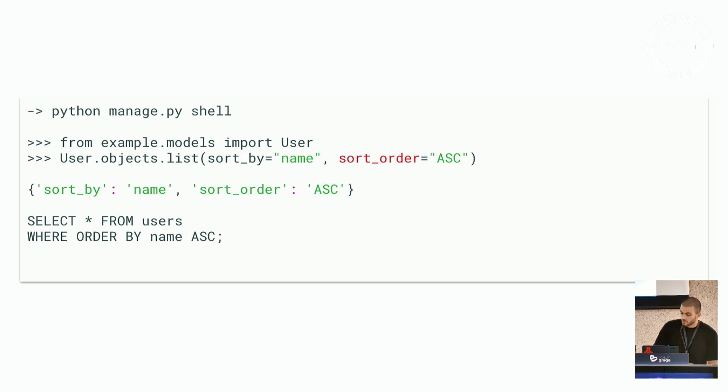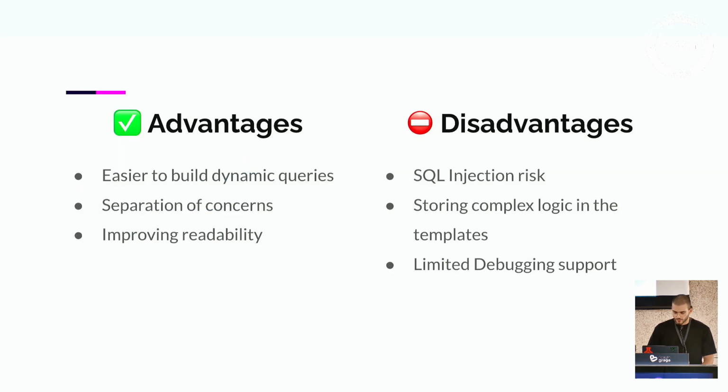So you have an example of me using that manager. I imported the user, used the manager through the objects field, and called the list method. I just passed some parameters as before, the sort by and the sort order, so something simple. And down here, I didn't execute the query. I just wanted to make sure that the template was rendering correctly. So you can see I just printed the output and the query looks fine. So if we had to execute it, it would work, just like the previous example.